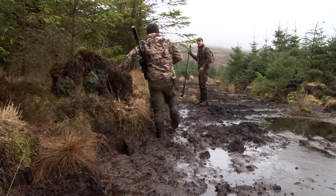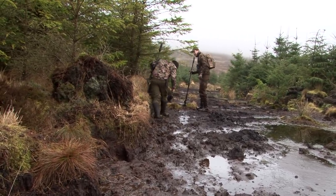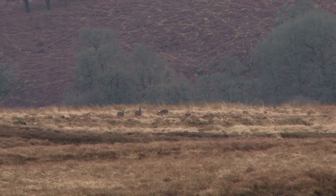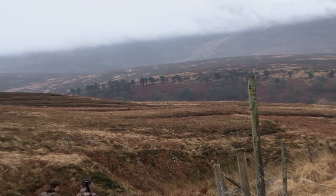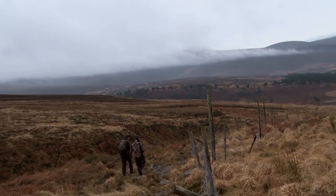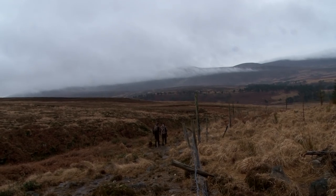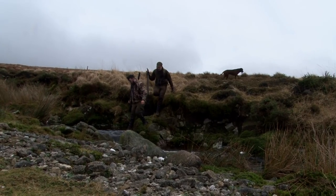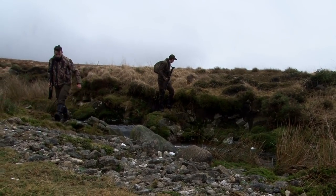We haven't got long. We've got less than about an hour and a half now, so let's go and head up and see what we can do. For Trigger, it was his first time to see and shoot the sika hybrids, but it has not started well. A cancelled flight means a late start.